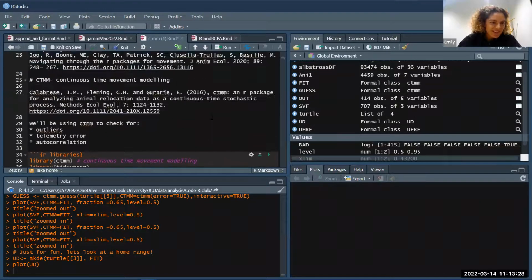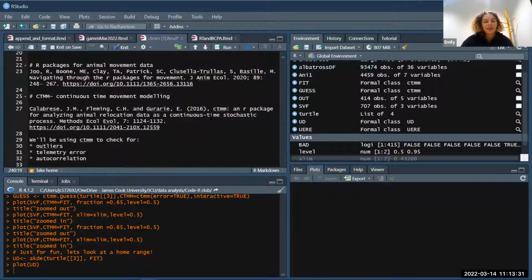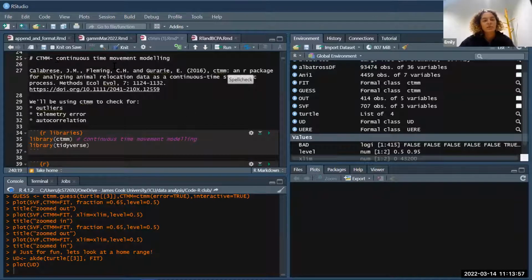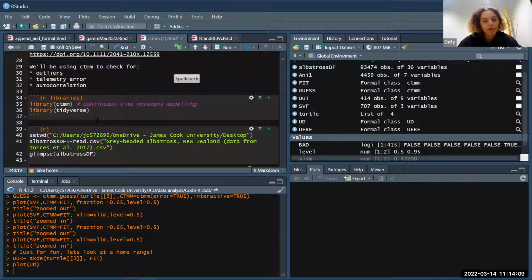Happy? All right. I'll also just point out while I'm here, if you're interested in learning about using R to analyze animal movement data, there's a really nice paper by Ju and others which highlights all of the predominant methods that people are using to do this in R and the packages that are available for that. So I've provided a link to that study here. And today, what we'll be using is the CTMM package, which is the continuous time movement modeling package. And we're going to be using it to look at outliers in the data, telemetry error, and autocorrelation, which I'll go through one by one.